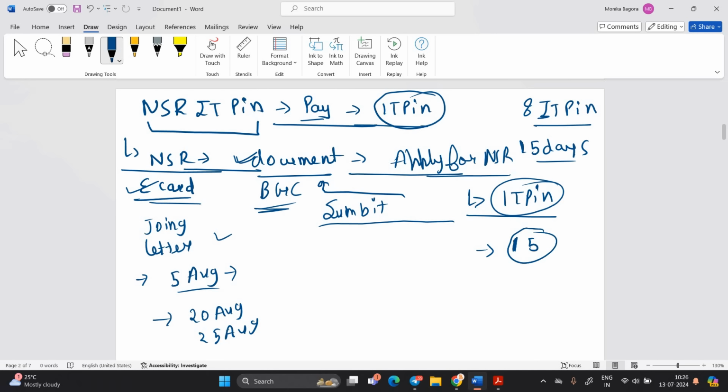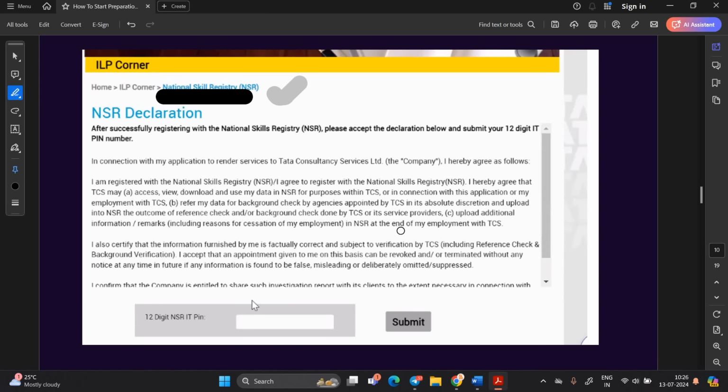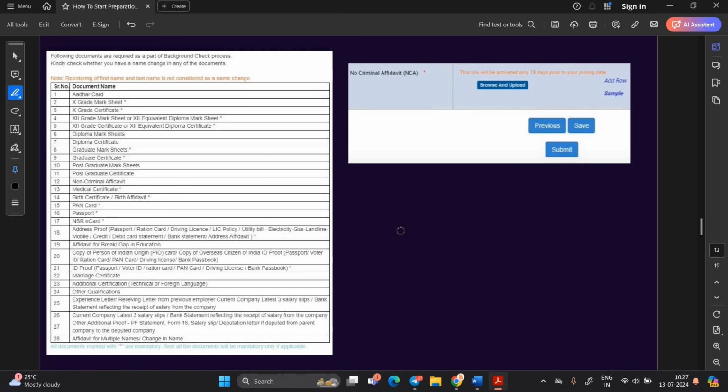So at that time you have to go to the NSR website, and for NSR you can search many videos on YouTube. Okay, there are a lot of videos on YouTube on how to create an NSR card. Within 2 days you will get the NSR pin. Okay, after that you just have to update the IT pin on the TCS NextStep portal ILP corner.